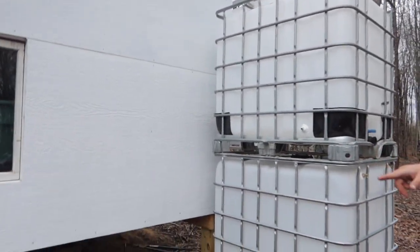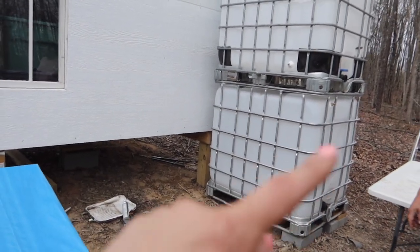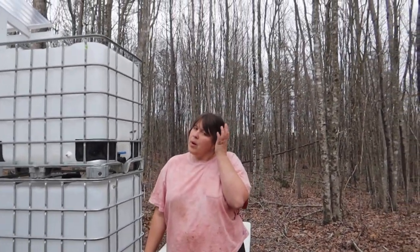And then right here is gonna be another IBC tote for a composting toilet, which you guys want to see. It is the coolest off-grid toilet of all. I don't see very many people doing it. You get to have a toilet that flushes. Your guests will come over and sit on a toilet and they'll never know that you have worms eating their poo. And that's what it is. It's really cool and I can't wait to show you guys. It's the project I'm the most excited about.